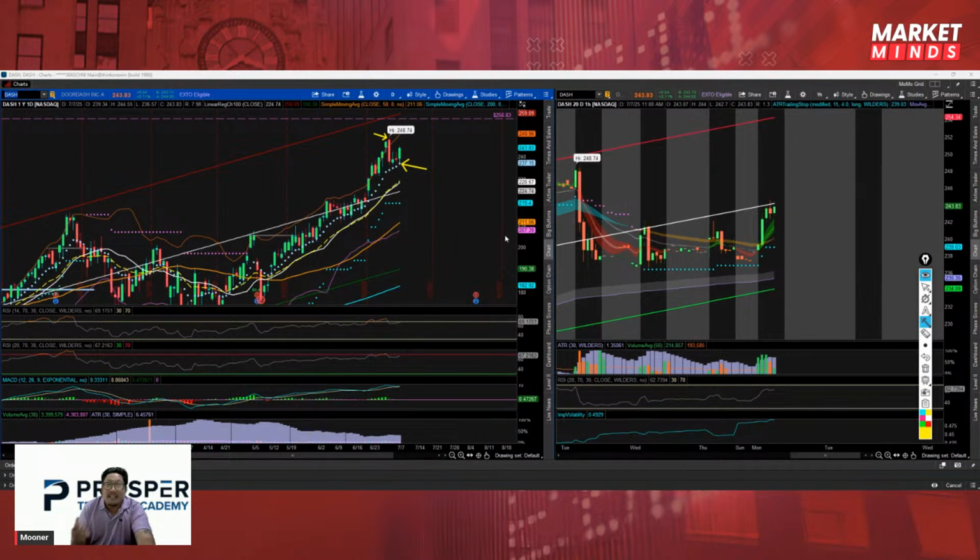Now, it's not to say that every stock that bounces off the 10 EMA is going to be a great performer, but it should tell you how big of a standout DoorDash is, that it's up over 2% today while the markets are down. That's something that really stands out to me, at least in the near term.